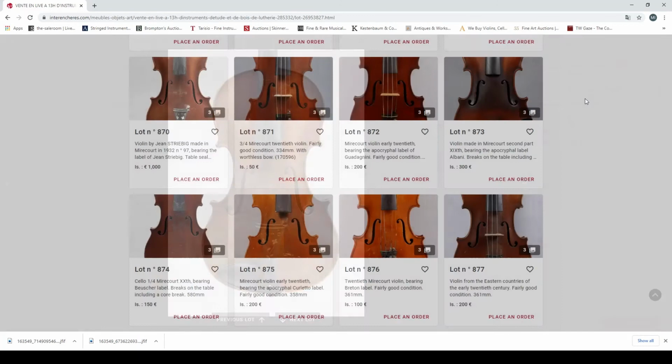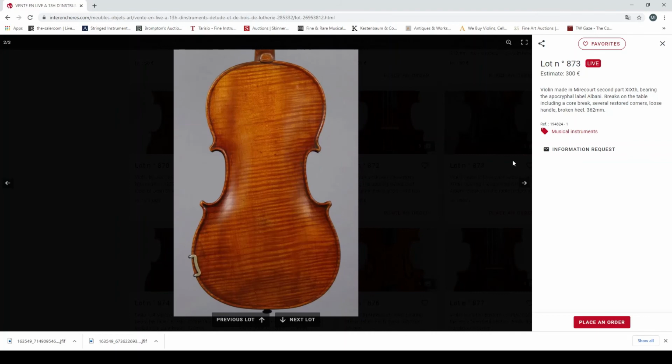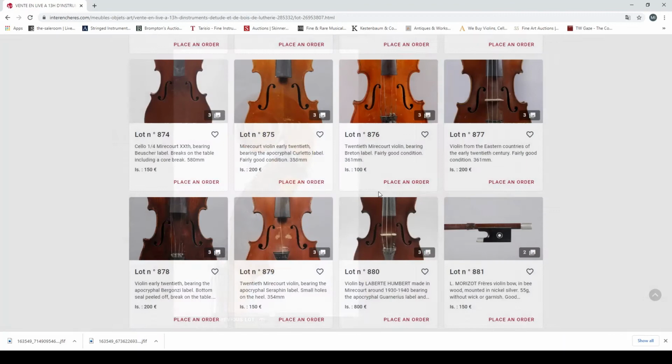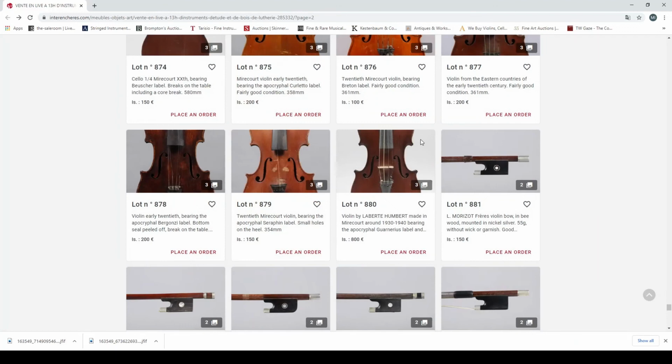Okay. 3/4 miracle. Let's have a look at this miracle. Okay. It's had a break there at the button. Very nice looking varnish colour in the back. 3/4 cello, miracle, 20th century miracle, violin from the Eastern countries. Violin, 20th century with the Gonzi label. Okay, it's got some interesting varnish. 20th century miracle, violin by Lebert.